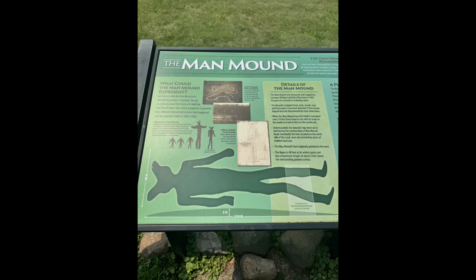Man Mound is 214 feet long from head to toe. It is the most detailed of human-shaped mounds that have been documented by Euro Americans. Unfortunately, when Man Mound Road was being built through the area, they cut the feet off right above the shin, and the feet were on the opposite side of the road of the rest of the mound. But over time, those withered away due to use of the land for agriculture.